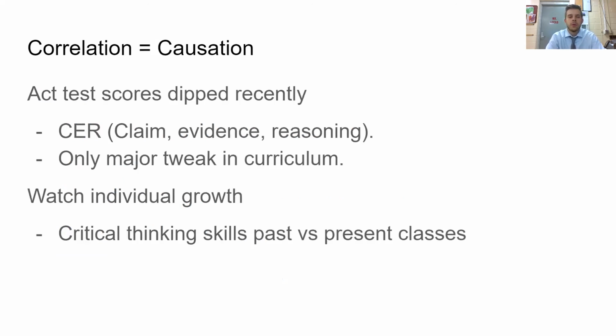And how I know the correlation is going to equal causation. So the ACT scores at my school recently dipped a little bit. A lot of people say it's due to COVID. It doesn't matter to me. They dipped, and that's what matters to me. So I'm going to do everything that I can to try and get them back up. So with claim, evidence, reasoning, that's kind of the approach that the science department's tried to take. And this is only going to help and improve that strategy. And it's the only major tweak we're making in the curriculum.